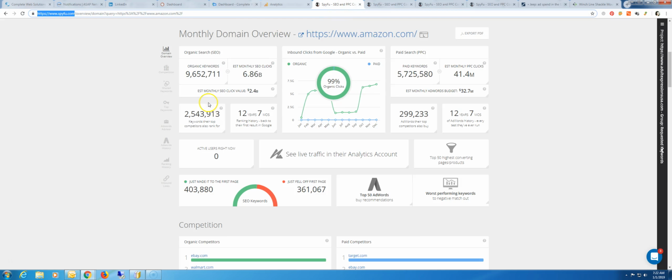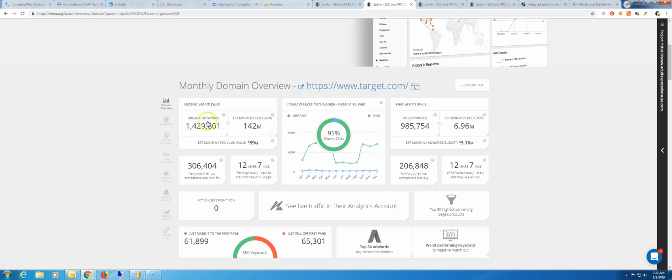So we're going to go up here to SpyFu, and we're going to look at Amazon. Everyone's like, Amazon. Well, yeah, Amazon. They spend $32.7 million a month in pay-per-click. Granted, they've got a lot of organic, but they're right behind it with their paid keywords. And this moves constantly, right? 403,000 just made it to the first page. 361,000 just fell off. It's frustrating. It's a full-time job. You've got to pay attention to this. But there are things you can do with no knowledge whatsoever and no revenue whatsoever to bring traffic to you.